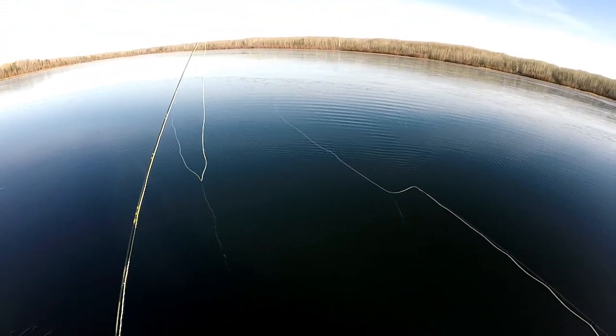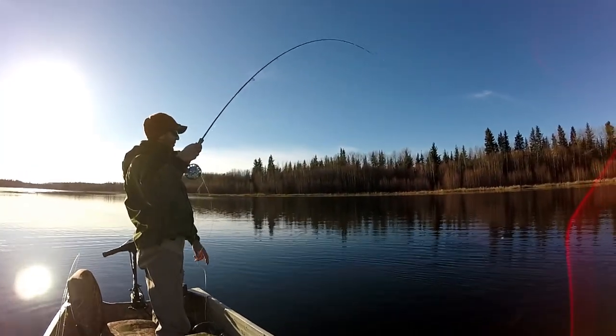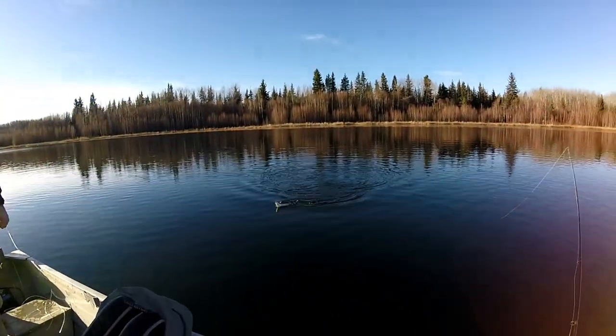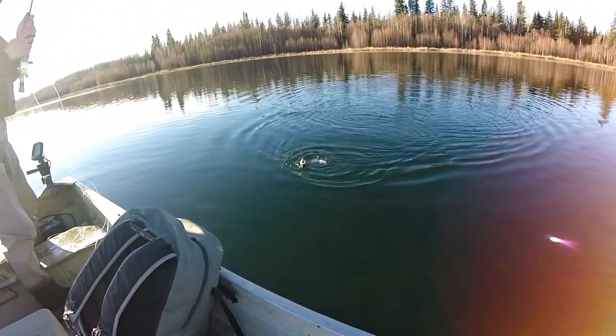So we got the bobbers. I think I might be getting micro taps there. All right, so, first fish of the day. It's on the micro leech, and what do we got? We got a rainbow. Not big, but nice and chunky.